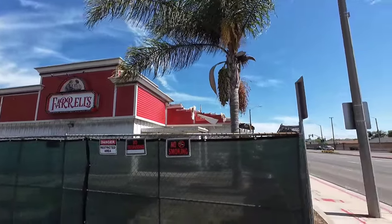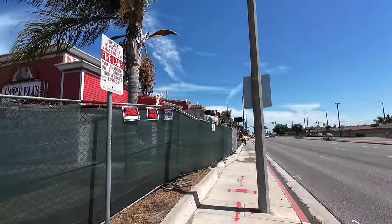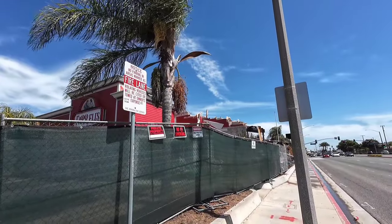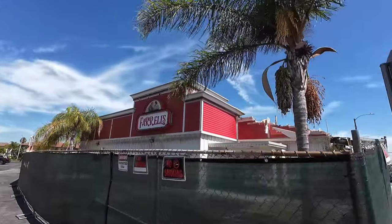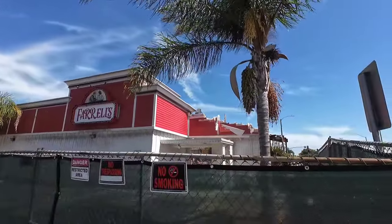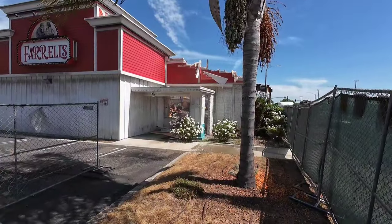Let's see how much of the fence they got done over here. See right through the building. Just knocked all that out where you could see right through it.